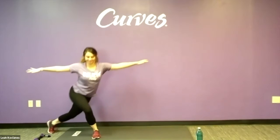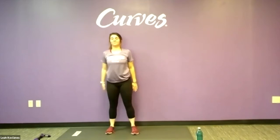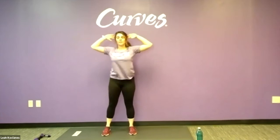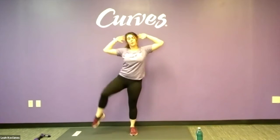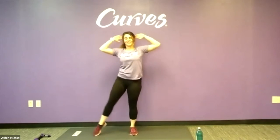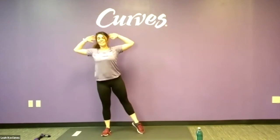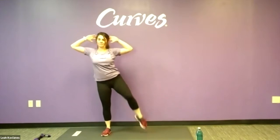Change stations now. Now we're going to go to a core movement. We're going to do a standing side crunch. So with our feet hip distance apart, bring our hands up to ears, and we're going to crunch on just one side for the entire 15 seconds, and then we'll switch. Give me two more, one more. Now let's switch sides and crunch on the other side. You're just bringing that elbow down towards your knee.